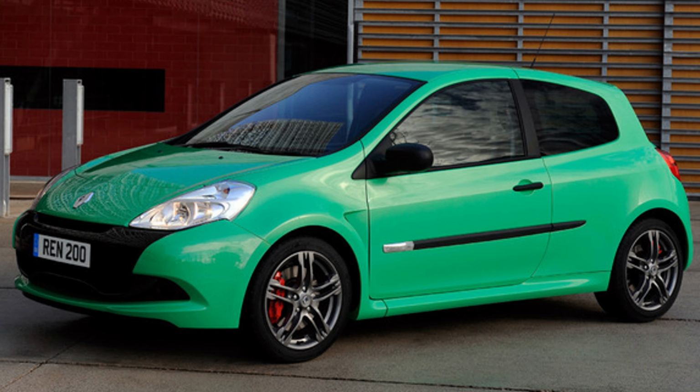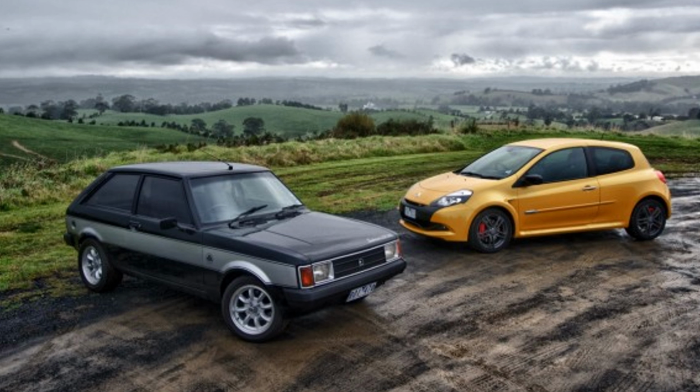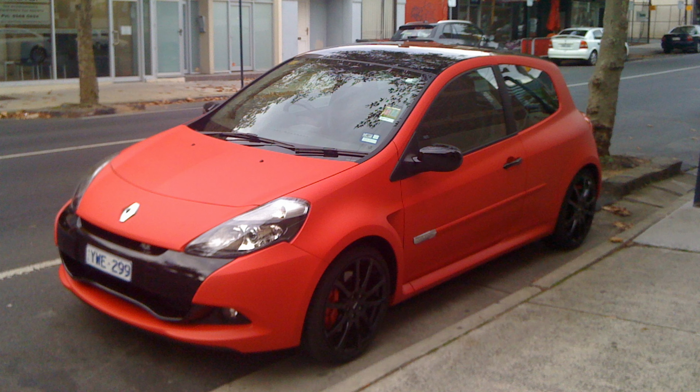Now, the Clio 3 RS got off to a shaky start, I think. I never drove one, but I remember the 197 came out. Didn't have much more power than the 182 that everyone loved. It was quite a bit heavier, bigger car. But then they came out with the RS200, did a few tweaks, and again, I haven't driven one in 12 years, 13 years, but I love that car. I drove a regular one and also a special Angels and Demons, which was like a matte pink one.